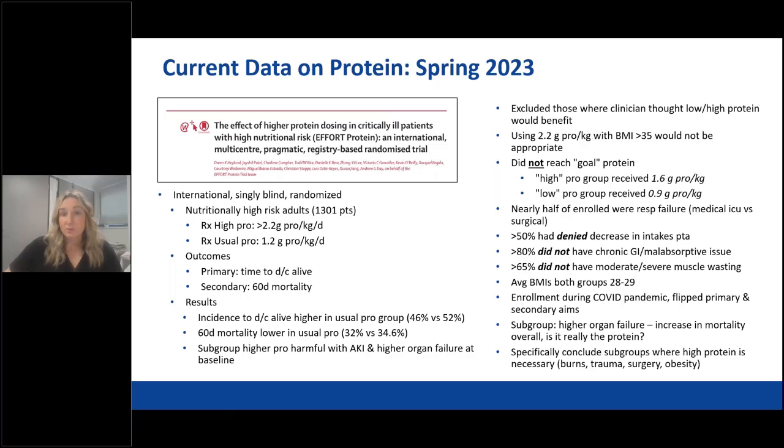Third, they did not reach the protein goals. So the high protein group received around 1.6 grams of protein, and the low protein group received less than a gram per day. Next, nearly half of the patients enrolled were medical ICU versus surgical, and furthermore, over half of them denied any issues with intakes prior to admission. Over 80% did not have any GI issues or malabsorption. Over 65% did not have moderate or severe muscle wasting.